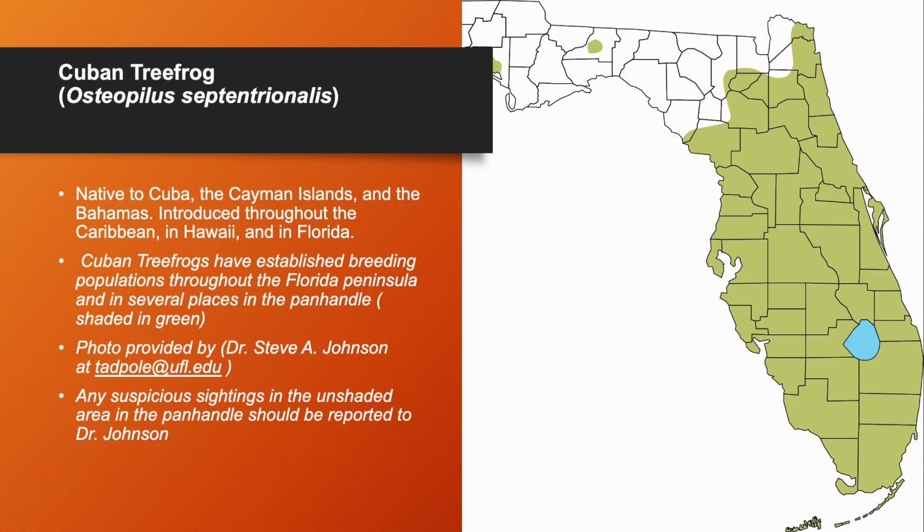So, in this photo that was actually provided by Dr. Steve Johnson at UF, the shaded green areas are where we have established breeding populations, and the white areas are where there have not been any sightings. If there are any sightings in the unshaded white area, it is recommended that you report it to Dr. Johnson at UF, and the link is here.